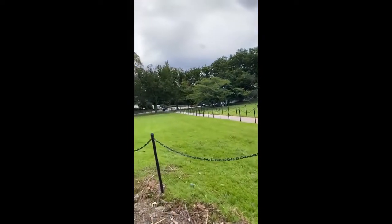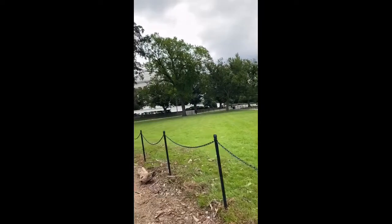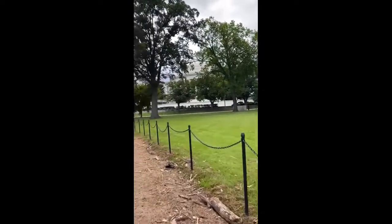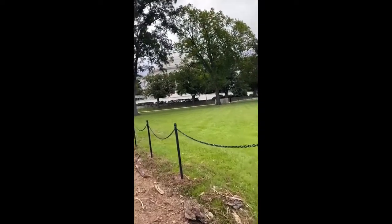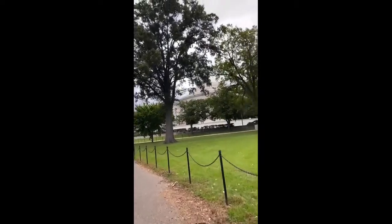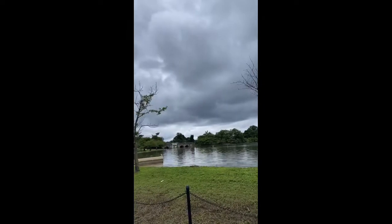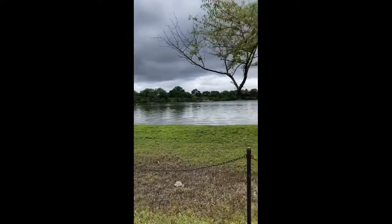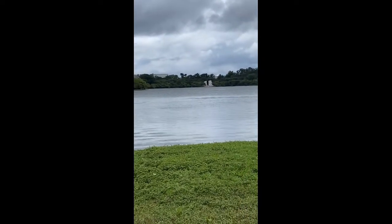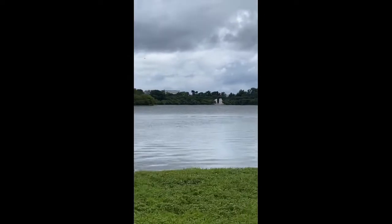I see there is a construction. It's a nice day to walk. No sun, it's just cloudy the whole day. If you see that one, that is the Martin Luther King Memorial on the other side of the basin.